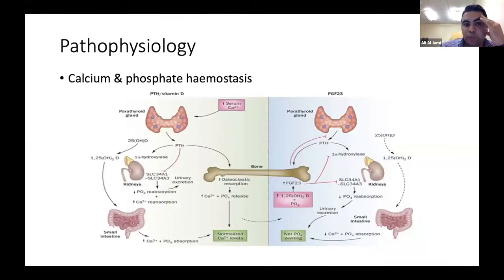Okay, what does the parathyroid gland do? Understanding the physiology will be nice to know when it comes to pathophysiology, so you can understand it when you're doing the investigations. Its main function is in calcium and phosphate homeostasis. When low calcium is detected by the parathyroid gland, it results in parathyroid hormone production, and that has effects on 3 organs.